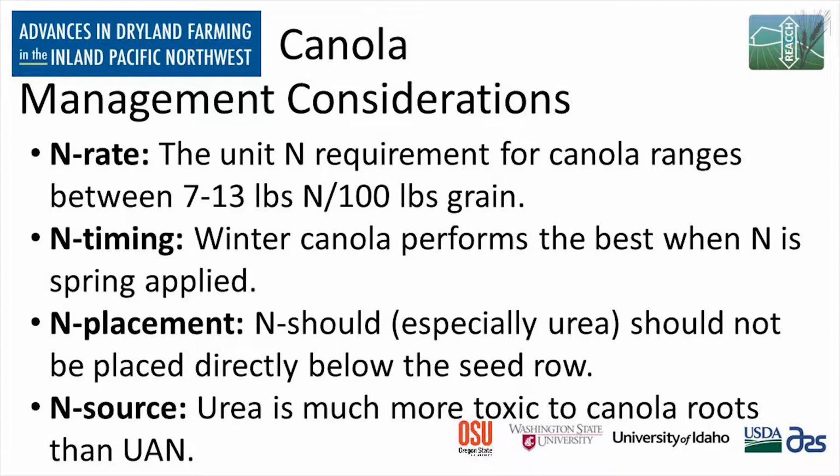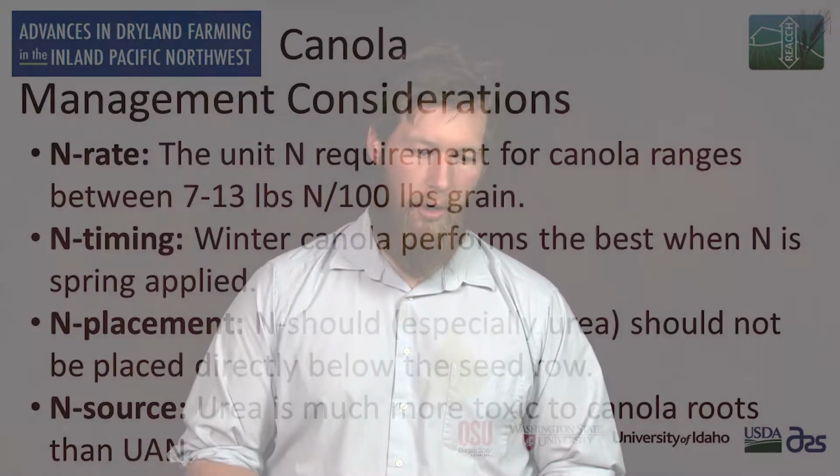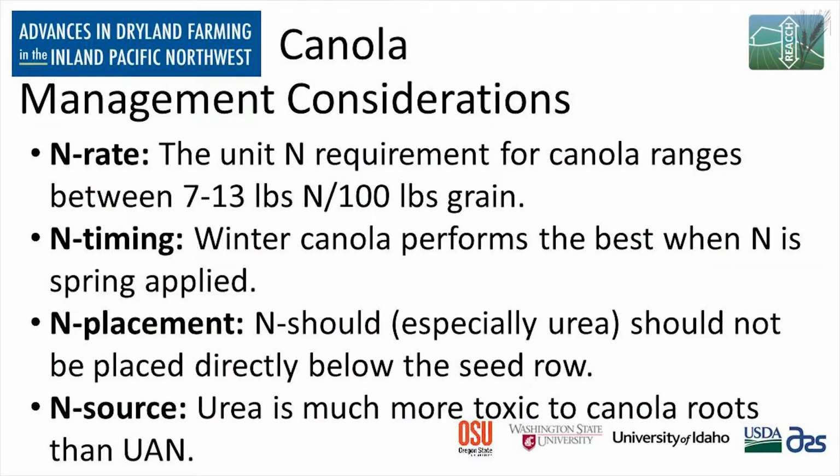Also the timing. Specifically with winter canola, it's really good to think about split applying or not applying in the winter and applying in the spring. And this gets into an interesting question of winter survival that we'll talk about as one of the issues with winter canola. And then nitrogen placement is really important. Because you have a taprooted crop, you have to make sure to place to the side and down if you're placing a form of fertilizer that could be toxic to the root system.